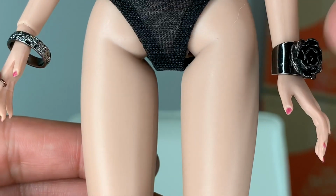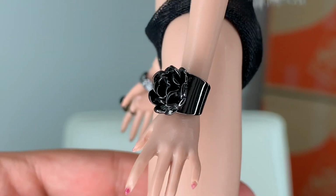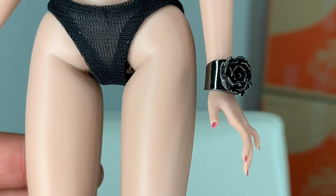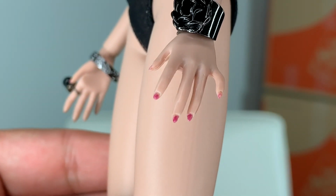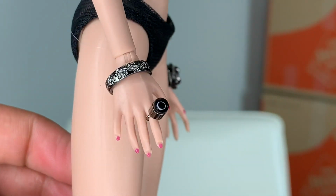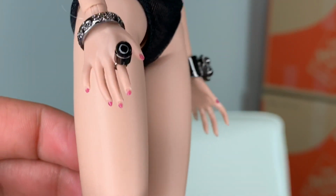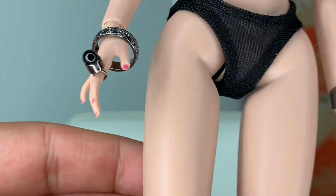I really love her bracelet here, or her cuff, I guess. It's a beautiful little cuff with a rose coming out of it. Very, very cool. Definitely love that piece. She also has a little manicure there, very similar in color to her lip color. There is her bangle. We have seen that pattern of bangle on many a Poppy Parker before. There is her little ring. I don't know that I've seen that silhouette of ring before, but it's cute.